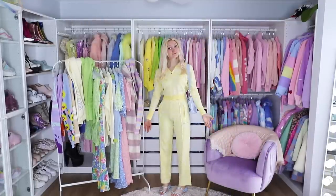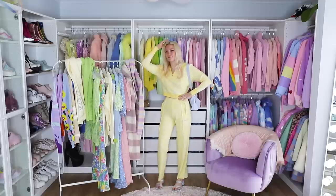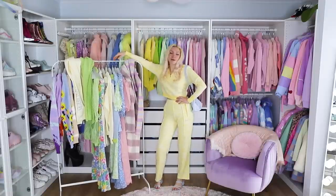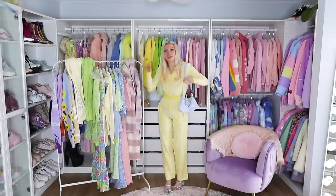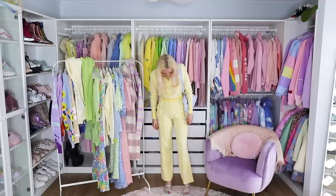Oh, that's so cute. Okay. I want to go run errands. Yes. And be the most luxe person in town. This is unbearably comfortable. I feel like it should be forbidden. I feel like I should not be allowed to enjoy clothing this much.